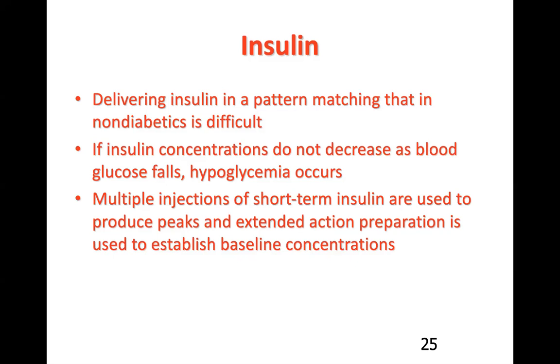And it's important that when our blood glucose falls, our insulin concentrations decrease. If they don't, then it's going to keep driving the glucose into the tissues, and we get hypoglycemia. So what people have tried to do is give multiple injections of these short-term insulins. They try to handle the peaks, and then we may use an extended preparation to maintain a baseline. So that's what we've seen works. It's the best we've got.